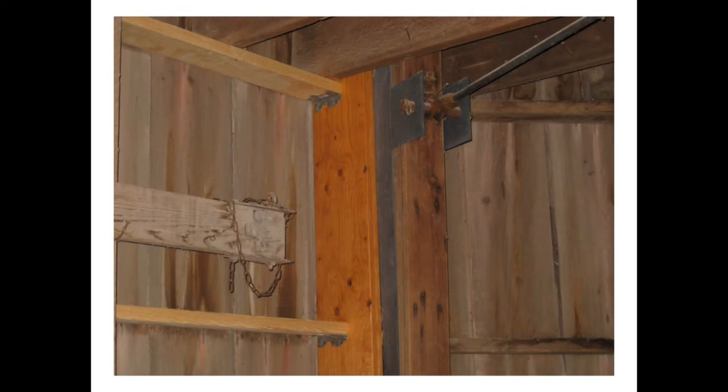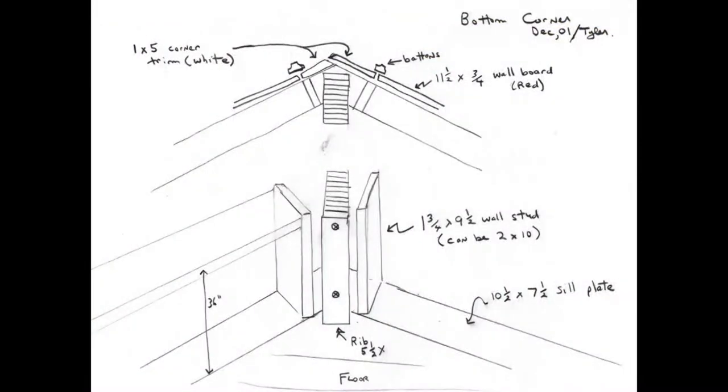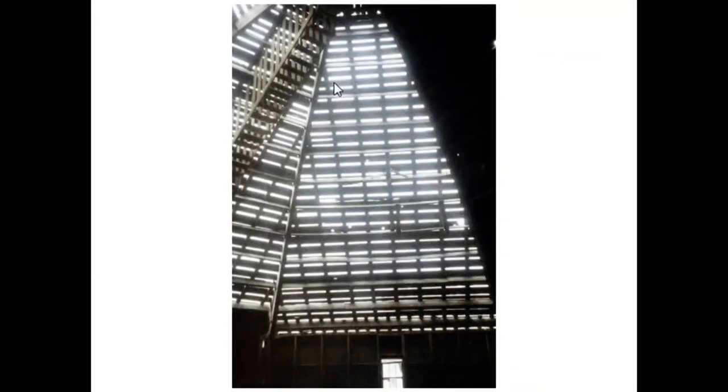This is the ribs that were pulled in, showing the connection there. And this is the rib connecting going right underneath that top floor. And again, some diagrams that I made in that early stage of trying to know what to do next.